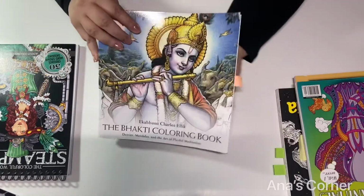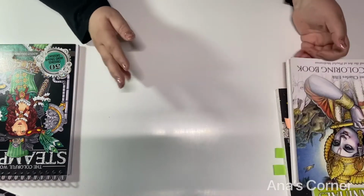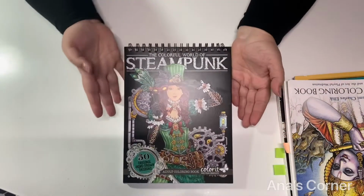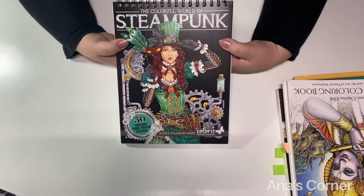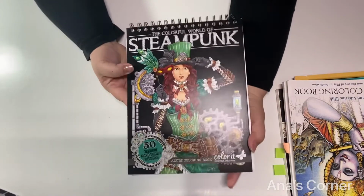So that's my 4th book that I'm happy I purchased. I mean, I'm happy I purchased most of them. And then this one I haven't shown you guys in any haul because I got this one early January, I think. Oh, I love it. I haven't done anything in it yet.